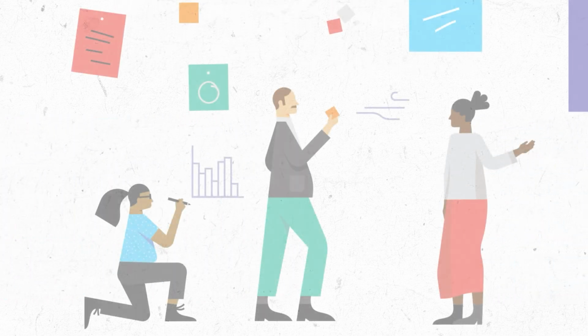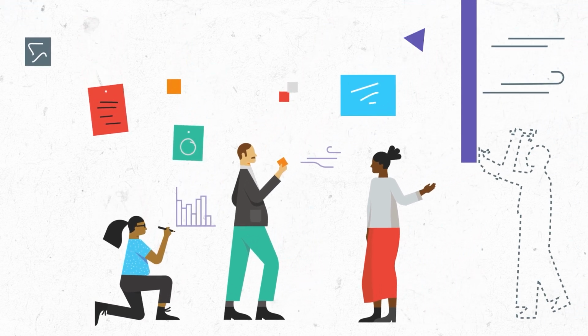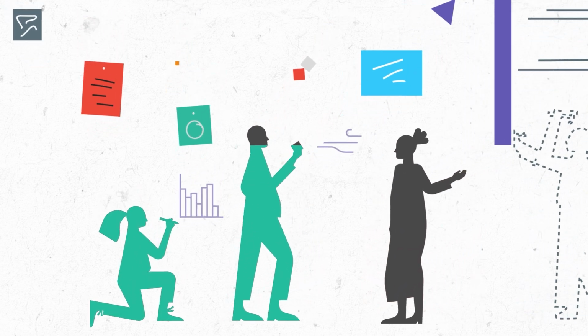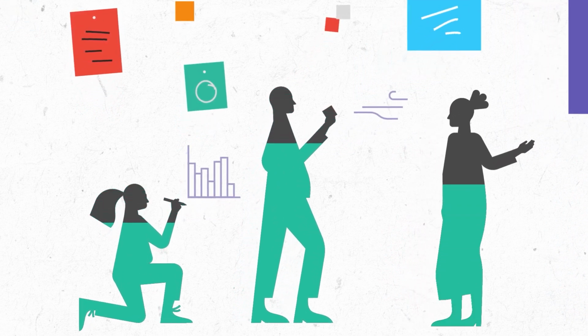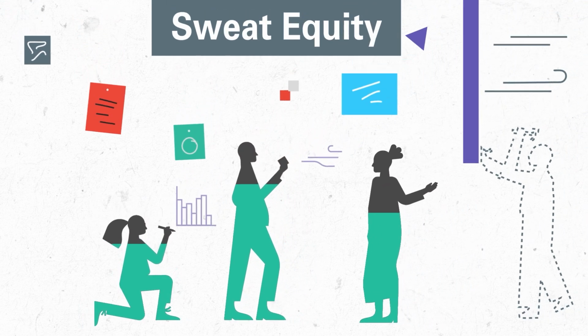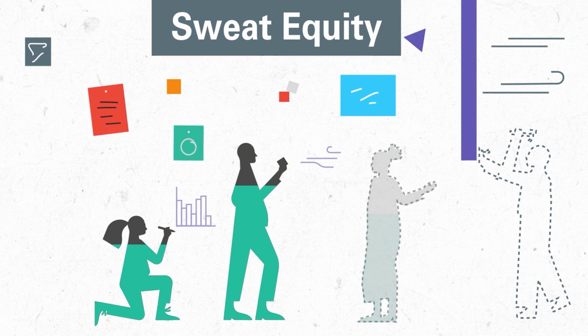Here's a common situation. Angel, Bo, and Cam are called to do the work of 4 people, but there's only enough money to pay 2 full salaries with benefits. The 3 staff are doing more than their share of work for less than their share of money.